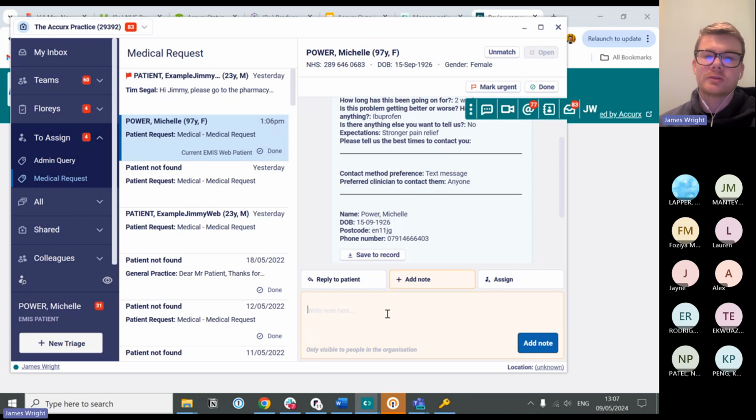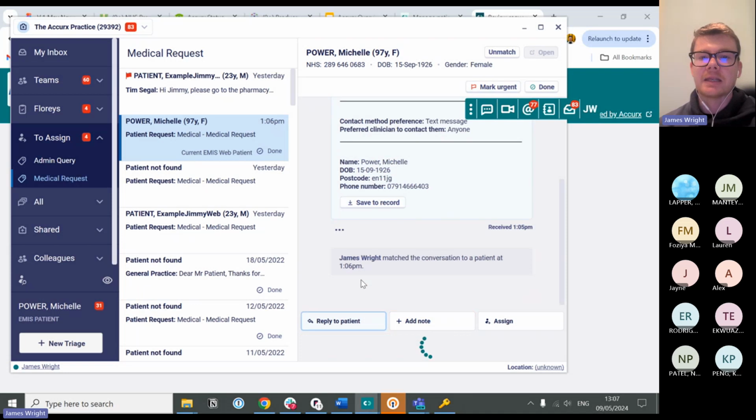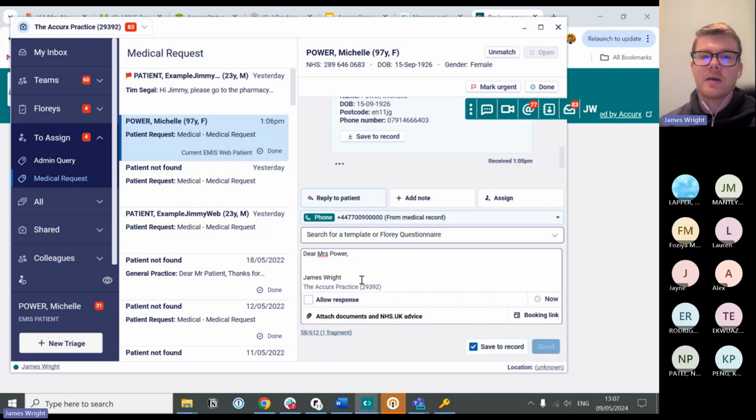So this note does not save back to the patient record, but it is visible for everyone. So if you were to say, oh, I think you need to take a look at this patient because of X, Y, Z, this would be the place to write it. Or if you are the person that's actually dealing with the response of the patient, so say it's been triaged to me by a member of the admin team, I could come back and reply to the patient directly.